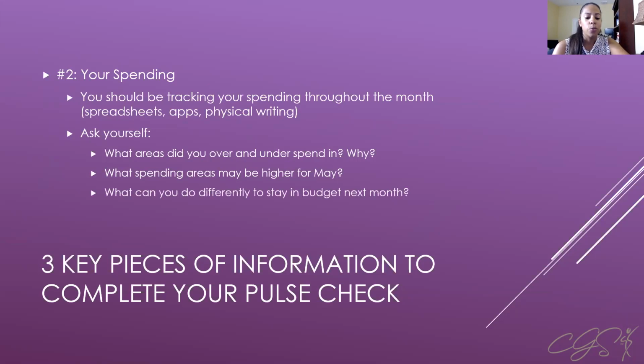And then lastly, what can you do differently to stay in budget for next month? So if you overspent in any particular area, how can you change that for May? Hopefully the No Spend Challenge will help, but think about what you can do a little bit differently to make sure you're actually following the budget you set for yourself.